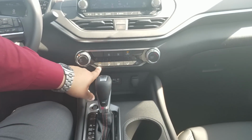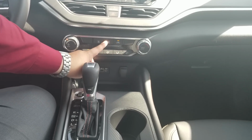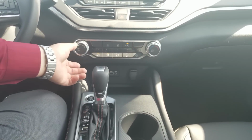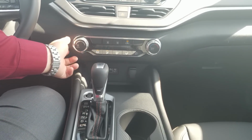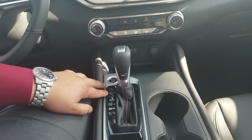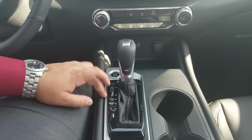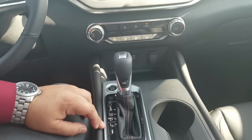But you do have your AC vent. You do have what position you want the air to be in, and if you wanted the front or rear defroster, recycling, max AC on this side, and then also how fast you want the fan to be blowing. Your start and stop engine switch is going to be here, as well as what position you're ready to go in. So you're parking, reversing, or you're neutral, your drive, and then your low gear as well.